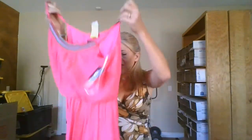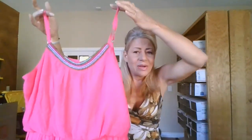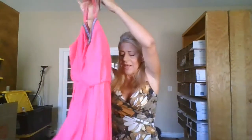All right, this is Briar. This is a size large, and it is new with tags, which I will almost always pick up. And it's a little mini dress. I don't know, what would you call that? Tiered. I know there's got to be a better name for that. It has a little bit of a tribal beading, and you can see there's a blue in there. It's almost like a turquoise. Looks very cool. So yes, I picked that up.